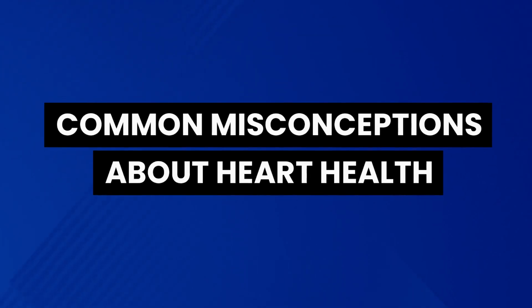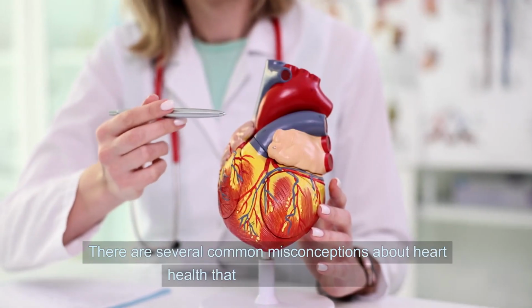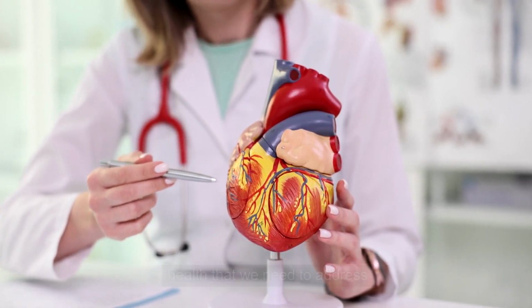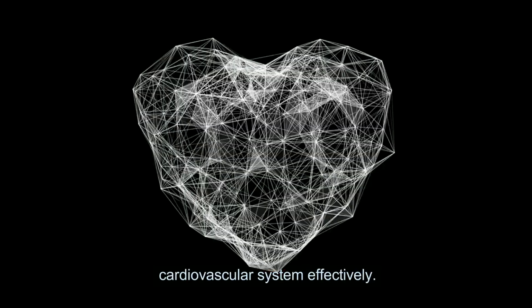Next, number 3, common misconceptions about heart health. There are several common misconceptions about heart health that we need to address to ensure you have the right information to protect your cardiovascular system effectively.